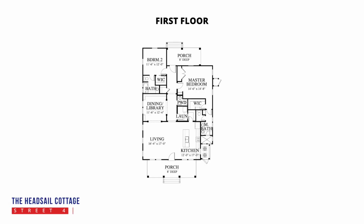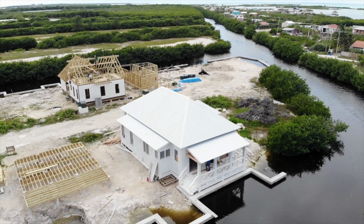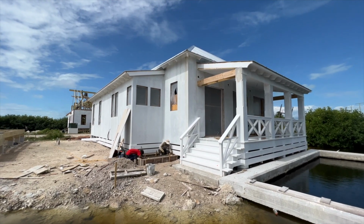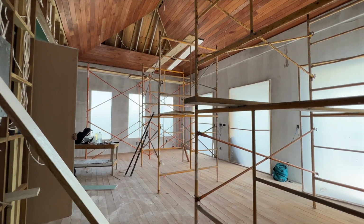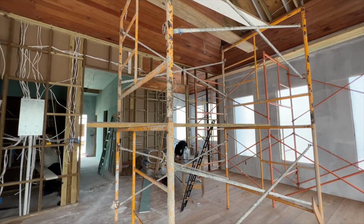Now we have another Headsail Canal Cottage. This one's actually been modified and they flipped the layout of it. But this Headsail Canal Cottage is really entering the finishing stages at this point. It's built out of concrete. You can see the beautiful hardwood ceilings and hardwood floors in there. They've got all the wiring in, all the walls, all the roof is all up.